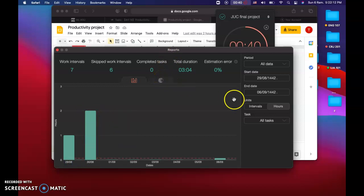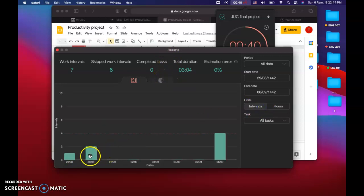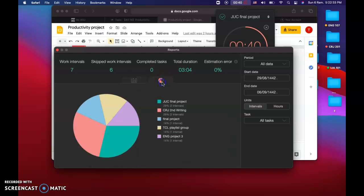So if you move to intervals, you can see your goal intervals exactly. So here my goal intervals was 4. As you see here, my goal intervals was 2, and the total work intervals is 2. So when you click this, you will see a graph that shows all of your tasks with the percentage of intervals worked and percentage of hours worked.